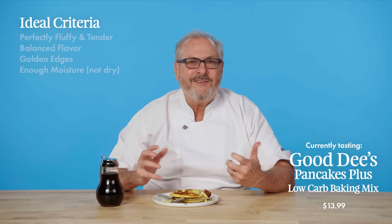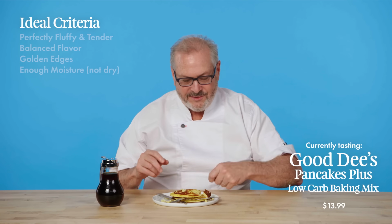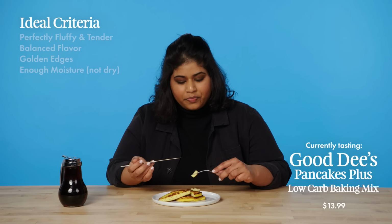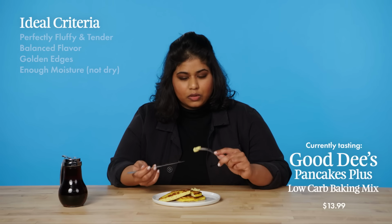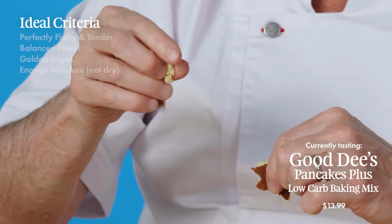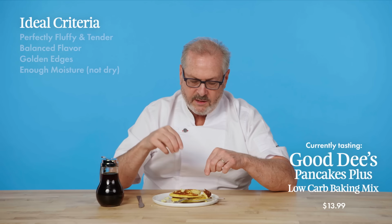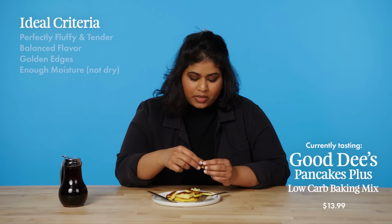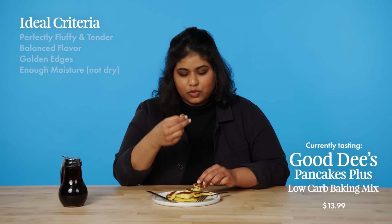Very bland. There's no gluten in it. I could tell the texture as soon as I cut it. I knew it crumbled. And there's no pull or chew, which also leads me to believe that there's no gluten. Look at that. It's really, really dry and crumbly and granular. I feel like there's almond flour in here. I got some kind of grittiness to the tooth.